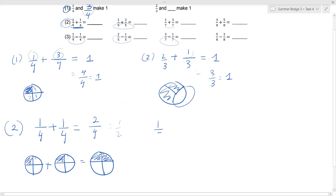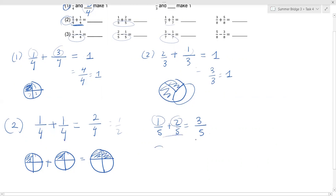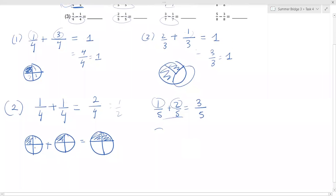Another example, 1/5 plus 2/5. What's the answer? 3/5. 3/5, yeah. We just add the numerators because the denominator is the same. Yeah, so are we going to learn with different denominators? Yeah, next lesson will be different denominators. So right now it's pretty straightforward. If you have the same denominator, you just have to add the numerators.